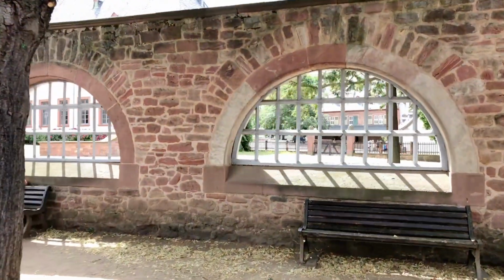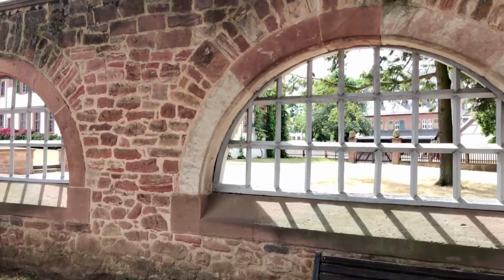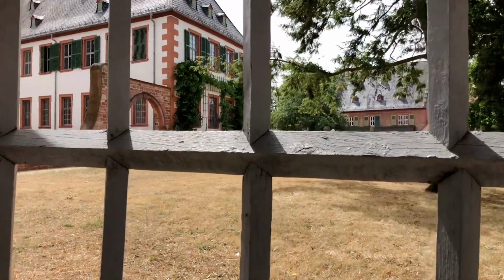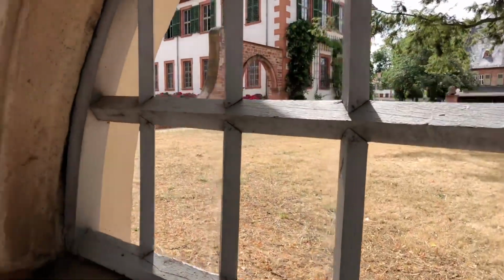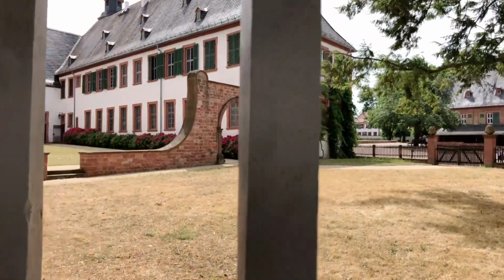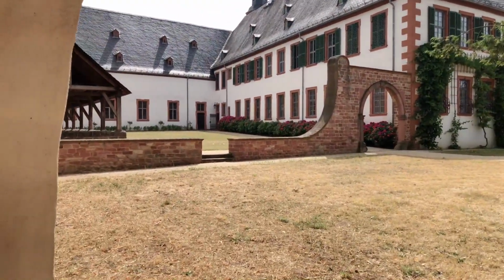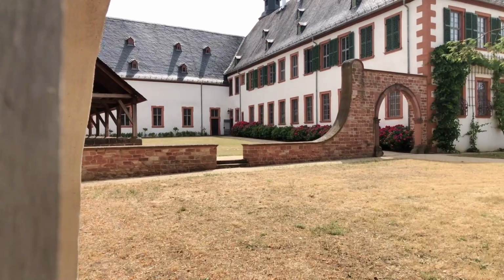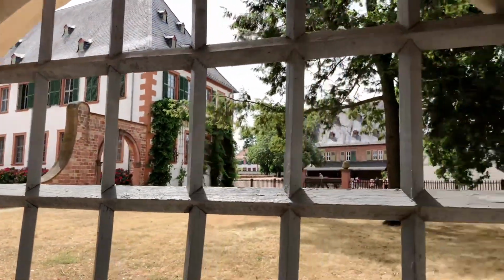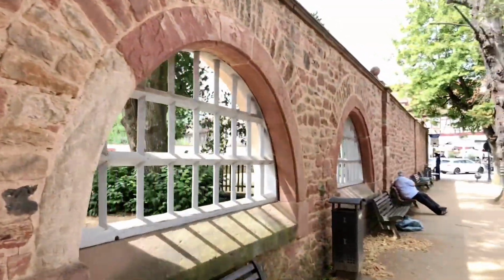When I was a kid, these were really cool sights because there were birds behind these windows here. There were birds like pheasants and all sorts of chicken and so on. They were running around. And this is also part of the museum. So if you ever come here, you would actually go in there to the Abbey Museum. Okay, let's move on.